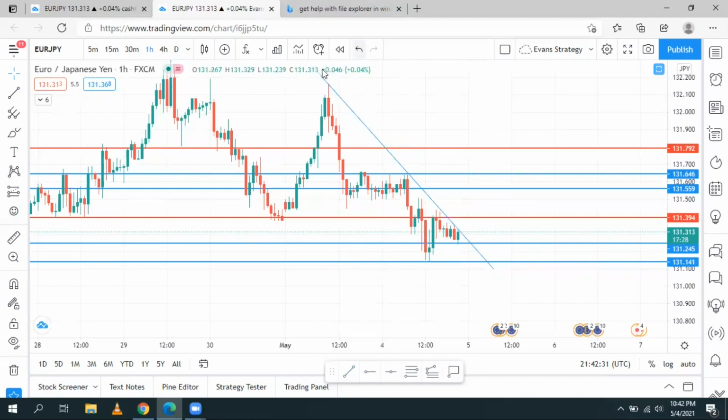So now when you have this kind of trend of the market going down, it is called a downtrend. So right now, this market is on a downtrend on the 1 hour time frame. We know it is on a downtrend.